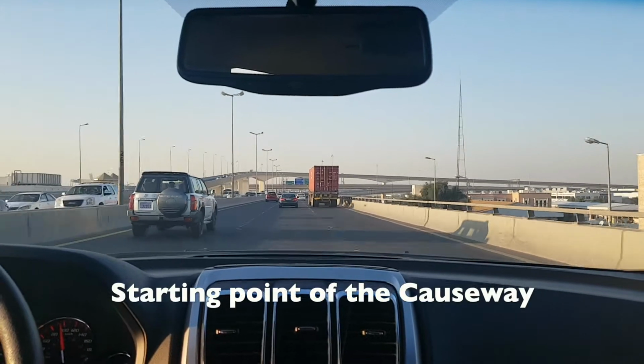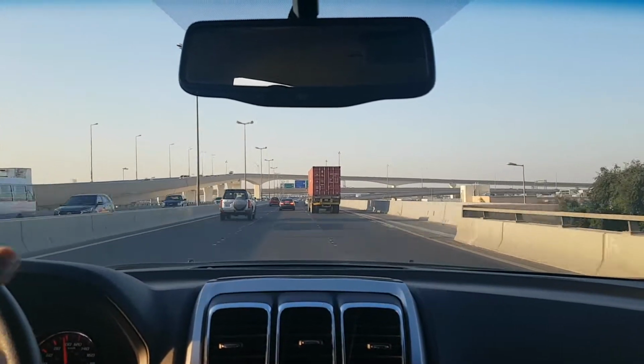This is the beginning of that bridge. That's from there.